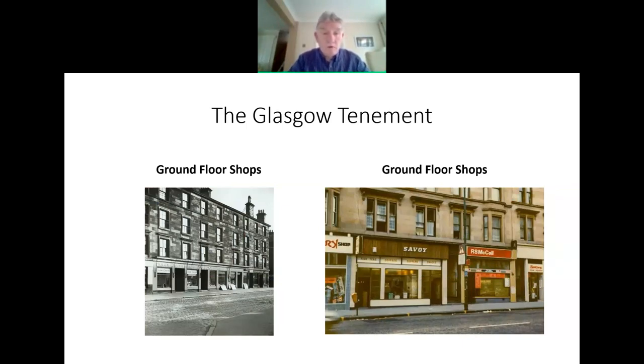Now, in the ground floor of many tenements, moving over to shops. And one of the main reasons this happened was the private tenement owners found that they could get better rental hiring out the ground floor as a shop rather than having it as other more apartments. And a lot of the main streets of Glasgow, this was commonplace where the ground floors would be taken over totally to shops. And you'll still see many examples of that today.